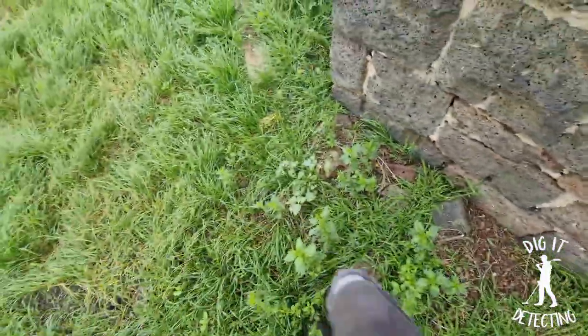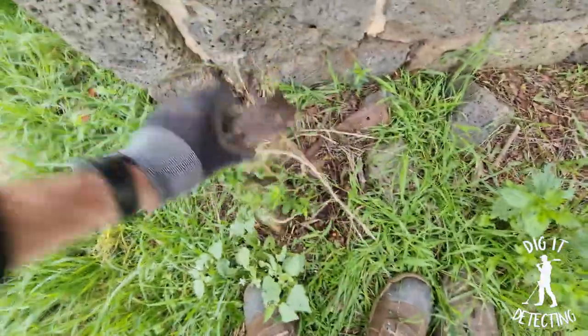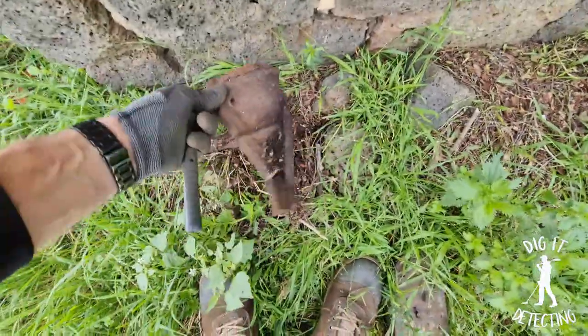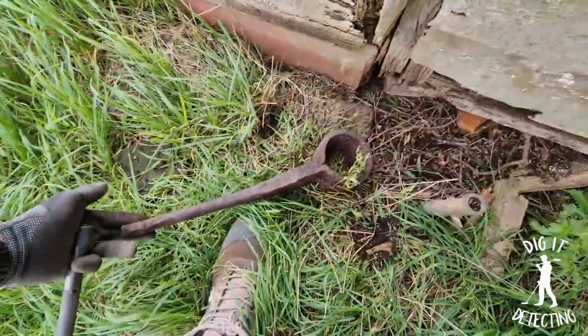Yeah, very cool. There's just stuff everywhere. The more you look, the more you can just keep picking up. So... This big old thing I just found a second ago. What was that for?